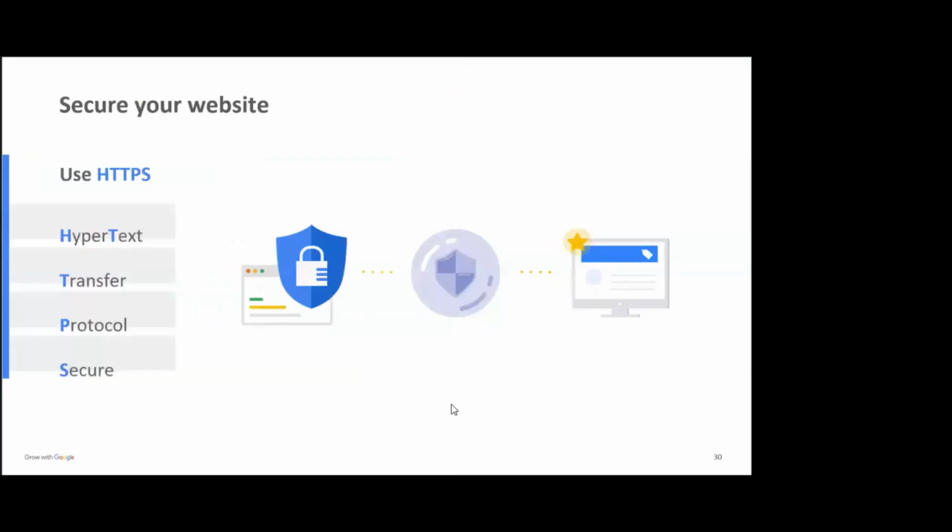The big one is using what's called HTTPS, which is the Hypertext Transfer Protocol Secure. A lot of browsers like Chrome, and Google, require HTTPS for the most part. Otherwise, they're not going to put your website in search results on Chrome or Google or Yahoo. They'll bury your search results if you're not using HTTPS.